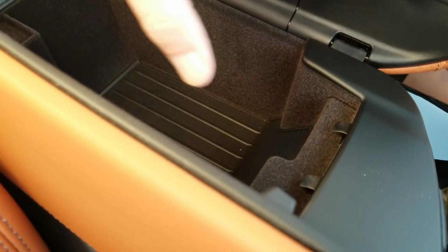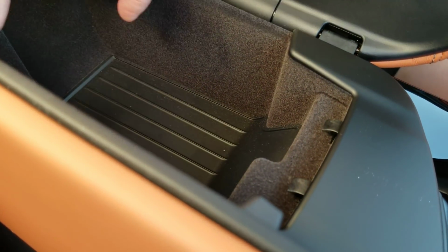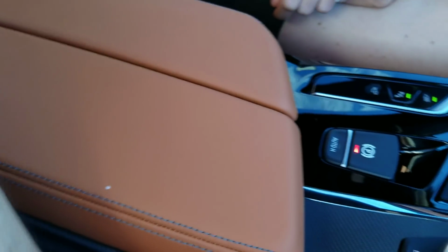We got the older generation, that basically that bracket that was in here for the older smartphone setups. That's all been gone for a while now, so you can get to it easy.